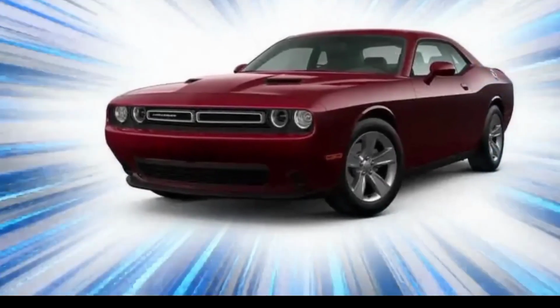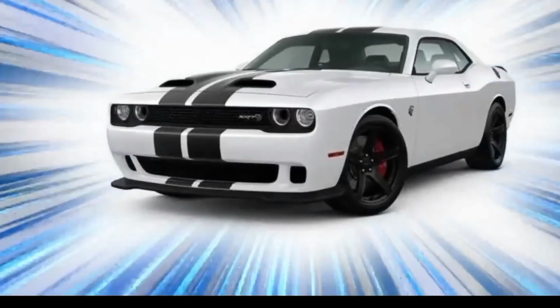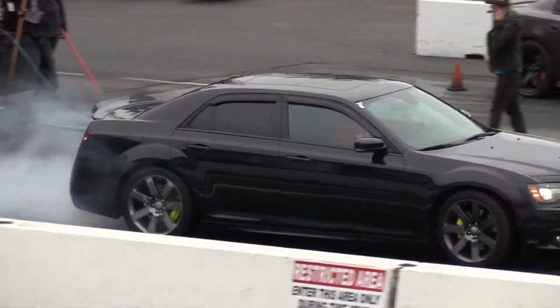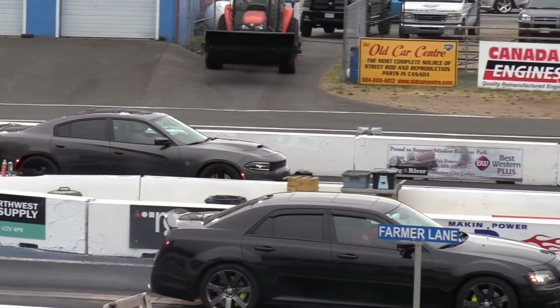This marked the beginning of the era of the iconic 1960s muscle cars, which remain hugely popular and beloved today. These cars weren't just for racing, they brought high performance to the regular streets.